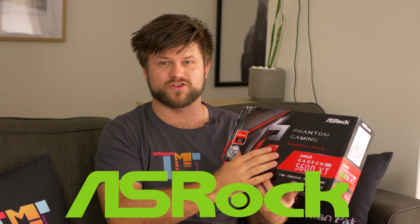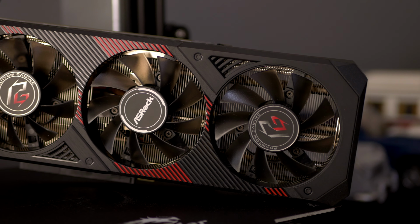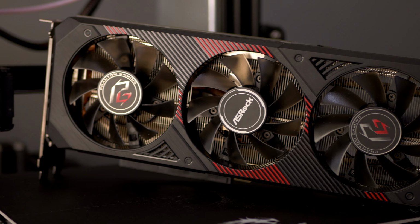Now this is the OC version from ASRock. It's a beautiful looking card, one of the better manufacturers I've seen make cards, very sturdy, and as you can see across the video now, it looks great and it has great cooling performance. This can actually turn off the fans while not in use, and then when it does warm up, the fans will turn on, and they're actually very quiet.